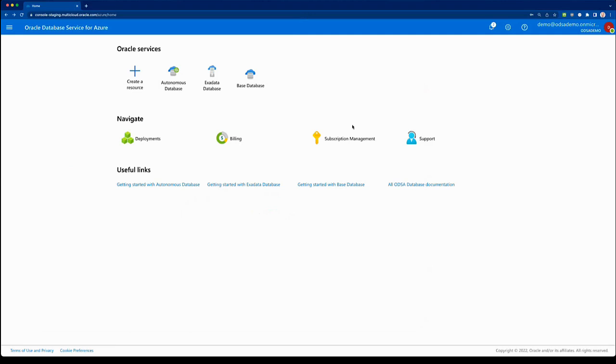And by creating this with the Azure look and feel, administrators and developers on the Azure side don't have to spend any time learning a new console. They are presented with something that they're already familiar with. So from this portal, we have options to create a bunch of resources, which I'll show you in a little bit. And then the 3 primary database services that we expose through ODSA are listed as options here.